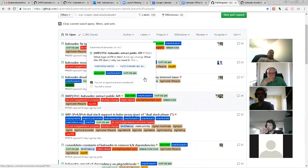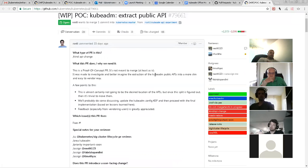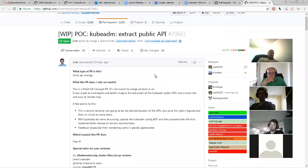Extract public API. Rosti, this is, I guess, proof of concept, and we should not do it for this cycle. At this point this is not going to merge as is. So this is more for reference. Okay.